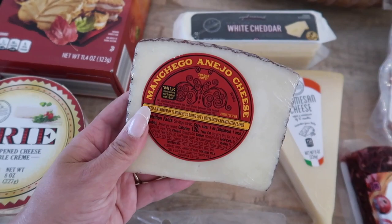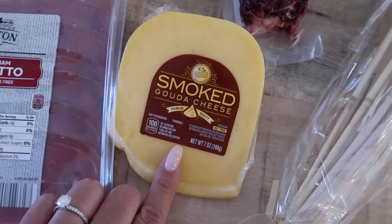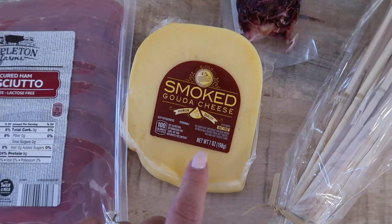I got this one at Trader Joe's. They usually have it at Aldi for a really good price, but they didn't have it when I went, so I got it there. Some smoked Gouda. Smoked Gouda is honestly my favorite Gouda. By the way, if you've never used this in a macaroni and cheese, that will totally change your life.